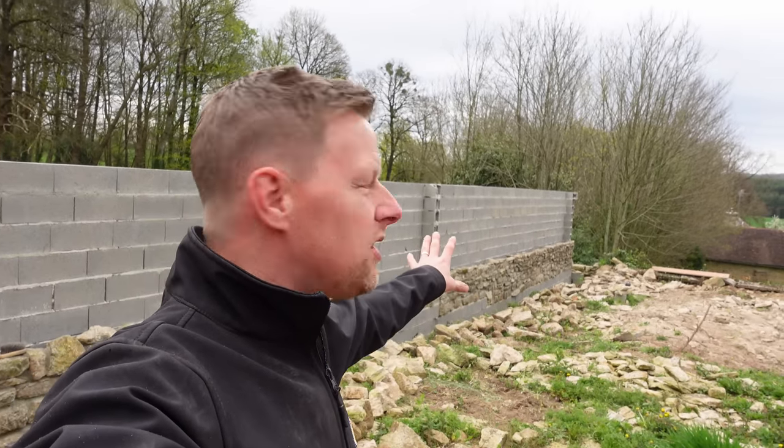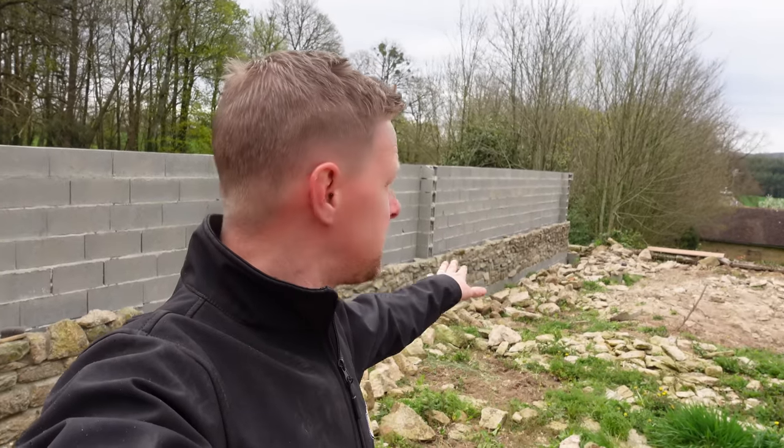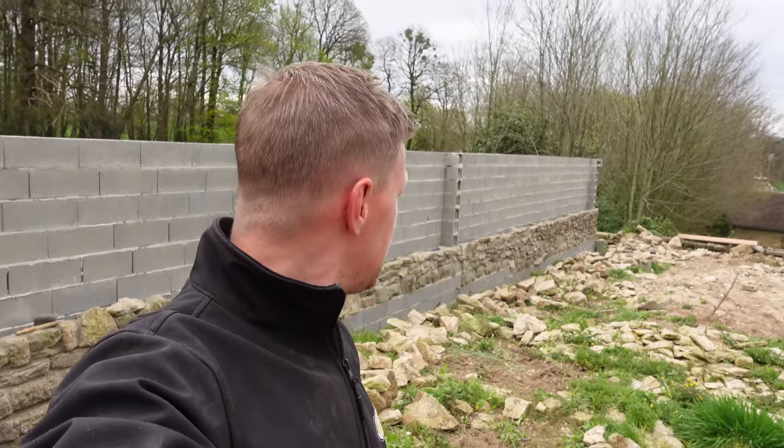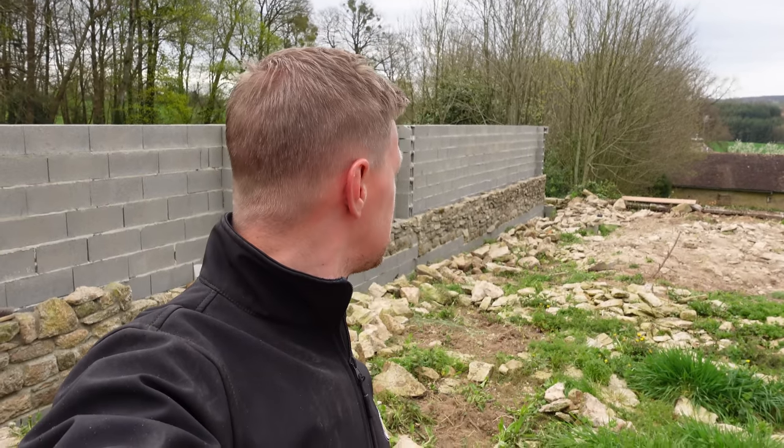You can really notice it down the end there because we've had to come up quite high because of the ground level, the way it slopes down. But hopefully after today, we'll be able to get another 2 or 3 courses up. So you'll really start to notice it. But I'll go along and show you now so you can see how well we're doing.